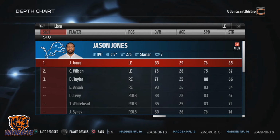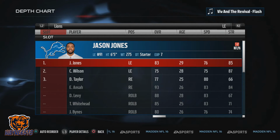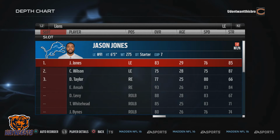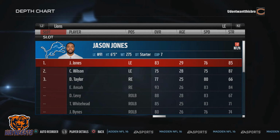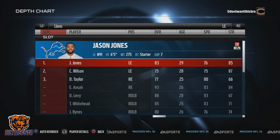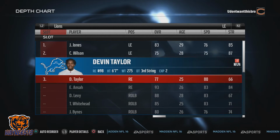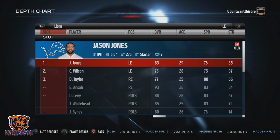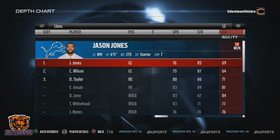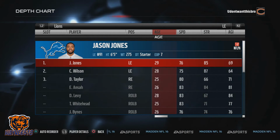But that left end, man, the Detroit Lions have decent linemen as far as when it comes to defense. You got linebackers. The linebackers is a solid core also. But this is how I would set up my defensive line, man. My left end, Jason Jones, have that second string, CJ Wilson, and then Devin Taylor, man. So that left end, you want a guy with some decent speed.